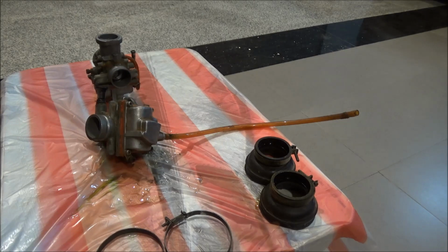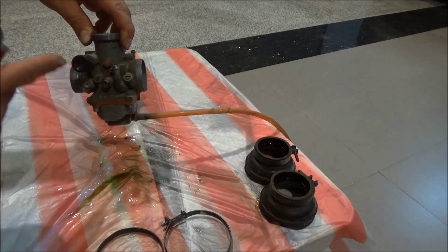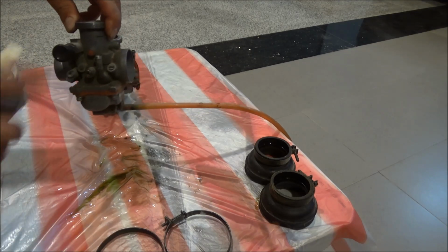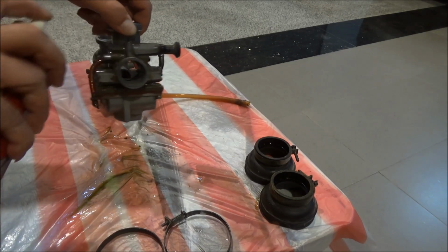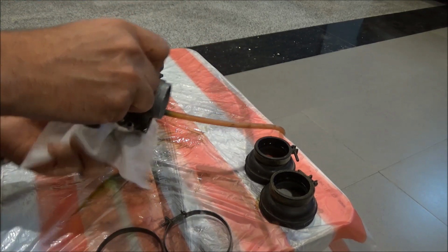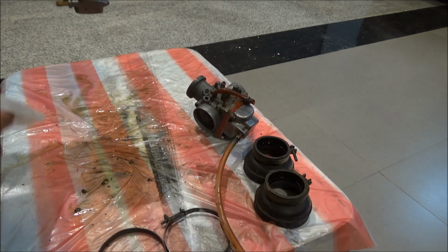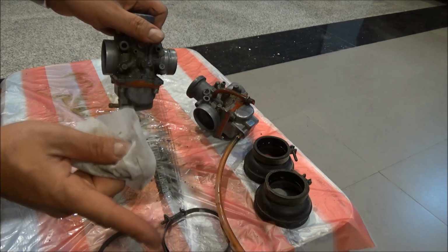Okay, before I open the carbs, I'll spray it with carb cleaner to actually remove all the sand and dirt that's on the carb body, so nothing can go inside when I open it. Okay, then I'm going to wipe it with a wet cloth. By the way, I'm not going to clean the rubber boots with carb cleaner.